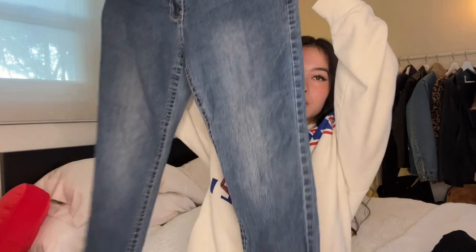As I mentioned in the vlog portion of the video, I found so many jeans during this bins run for some reason. The first pair, I was so sad that they didn't fit me because they're so freaking cute. It's these vintage, super stretchy jeans. They're just kind of a straight cut. You could tell they're vintage because of the tag.